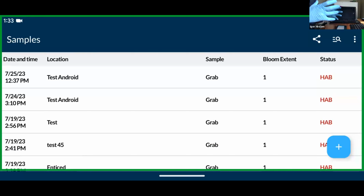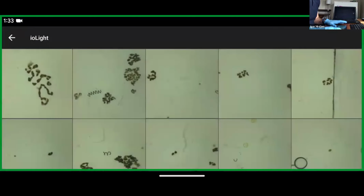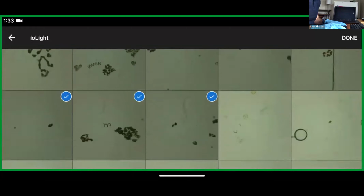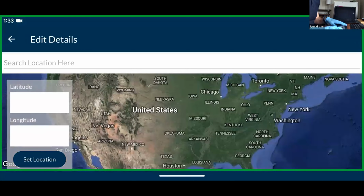So once you have your images, you're going to open up the BloomOptix app, and the first thing you are going to do is hit that plus sign to add new photos or a new sample to your sample set. From here, you open up the ioLight folder, and you select the photos that you want to upload. I collected some photos this morning, so those are the top 8 or so there. From there, you are also going to assign a location to your sample.